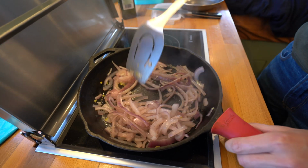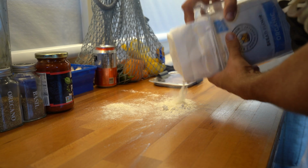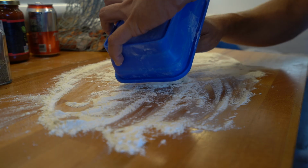Caramelizing some onions. Yep, we're almost there, I think. That was pretty sticky. We're gonna need some flour. I'm gonna make a larger pizza and a smaller pizza.